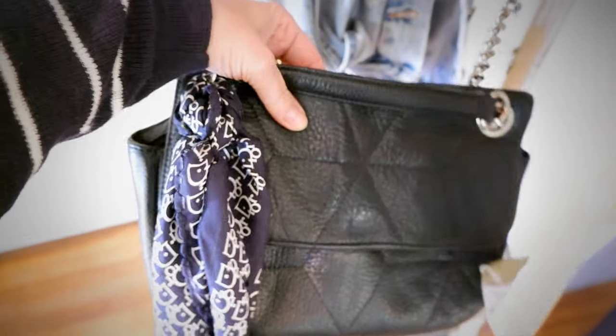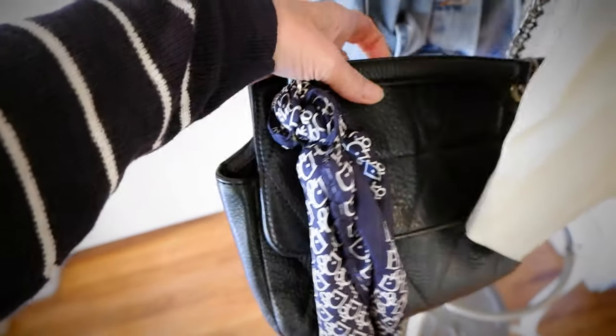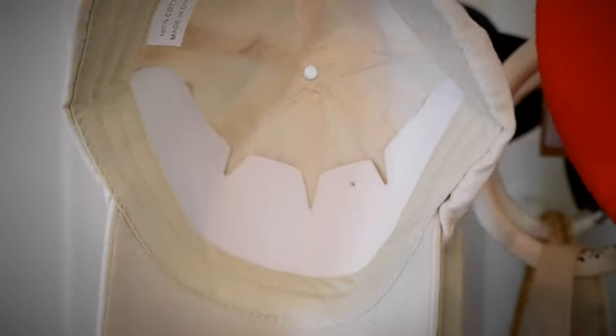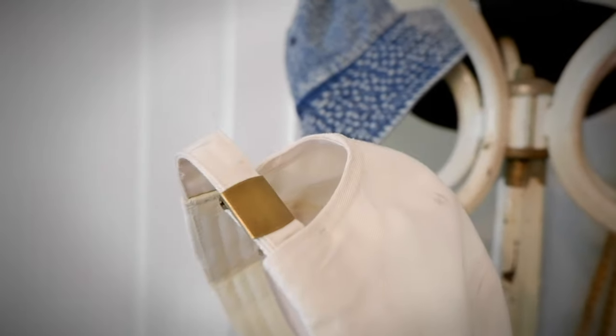This is an old school thrift for me. This is a very Chanel inspired Calvin Klein bag, and my thrifted Dior scarf, which kind of never leaves the bag. And then another thrift find was this really cool beige baseball cap, $3.99. It is brand new, it's never been worn. It has a really beautiful brass closure on the back.